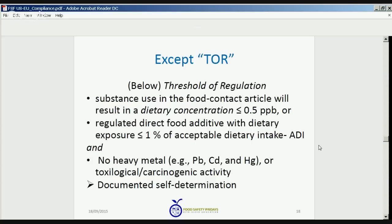And that's the dietary concentration, which is a very complicated calculation having to do with the kind of food that will be packaged in this kind of packaging article, and the caloric consumption by the average citizen in the country, and the existing sources of that substance in the diet, just so that the average citizen is not exposed to more than 1/2 part per billion of that substance in the normal daily diet.